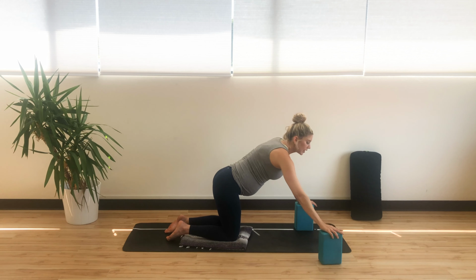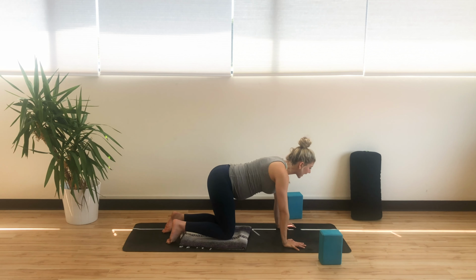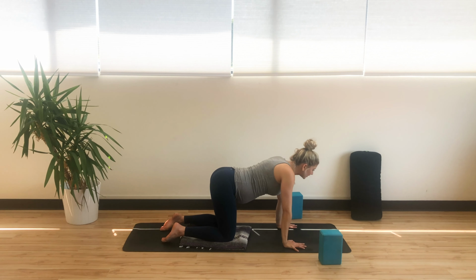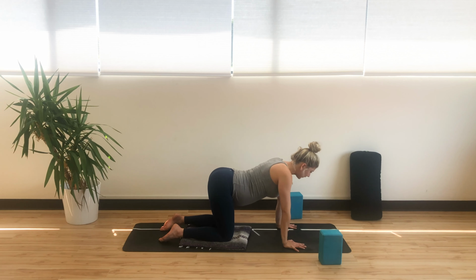Good. Moving our blocks off to the side, hands release down onto the mat, two rounds, cat-cow. Inhale, drop the belly, scoop the heart. Exhale, round the spine. Good. Inhale, dropping the belly, heart pulls forward. Exhale, rounding in.